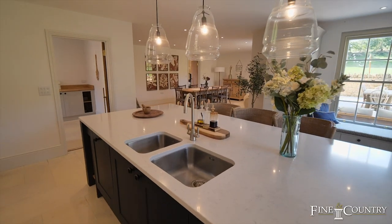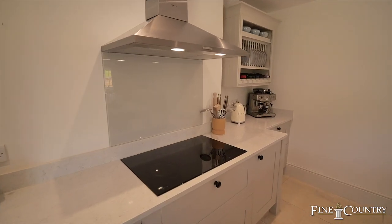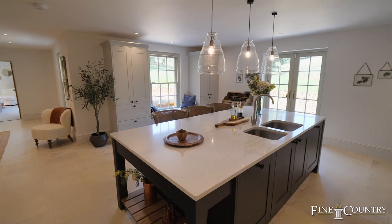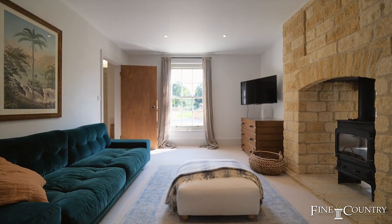Whilst the superb kitchen dining family room across the back of the property really does have the wow factor and will no doubt be the heart of the home, there are 3 more reception rooms offering plenty of space to work, relax or entertain.